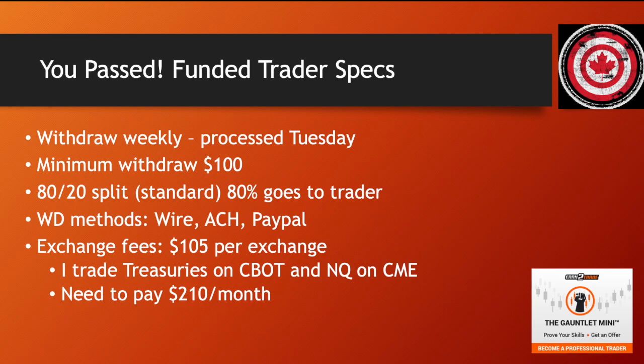Exchange fees. So let me just explain what these are, and then I'll give a little bit more information. So it's $105 per exchange. So example, I trade the treasuries, which are on CBOT. I also trade NQ, which is CME. So I would have to pay $105 per exchange for access to the data to trade these things. Again, this is funded account, nothing to do with the evaluation. You don't have to pay this in the evaluation. So I'm going to have to pay per market.